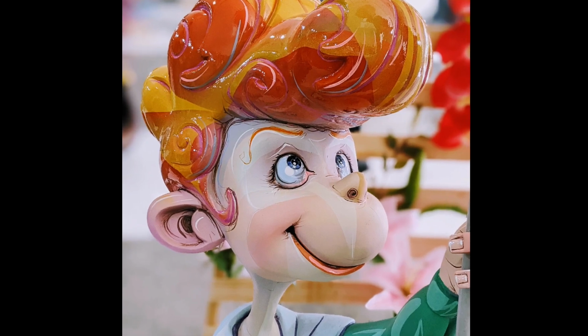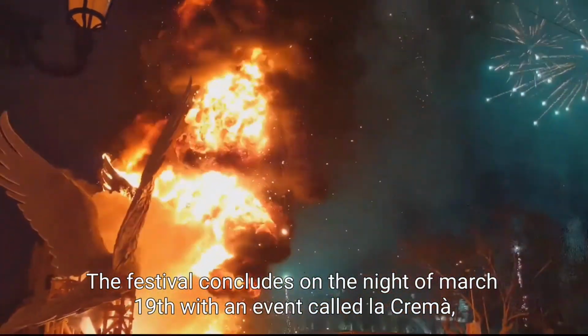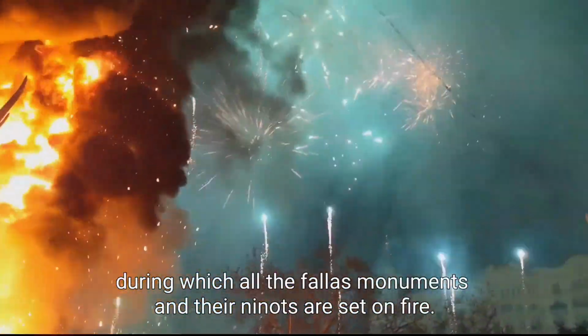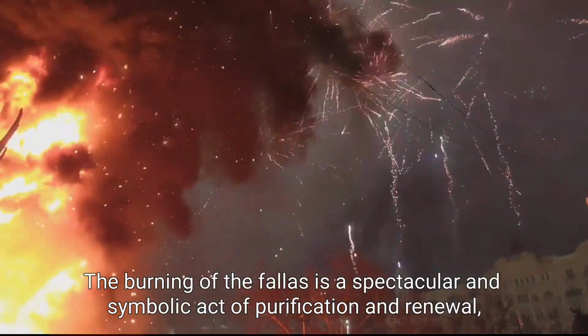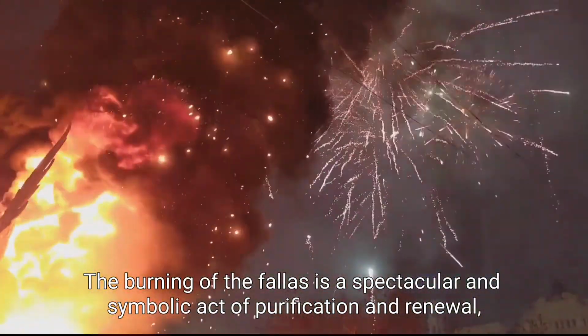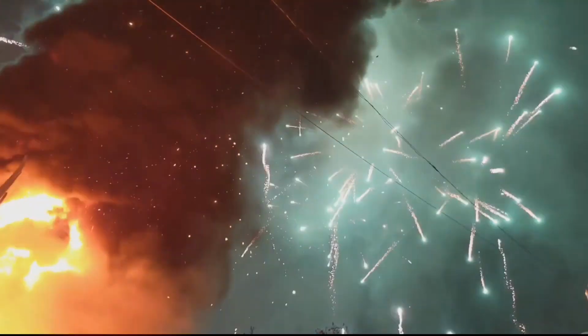5. The Crema. The festival concludes on the night of March 19th with an event called La Crema, during which all the Fallas monuments and their ninots are set on fire. The burning of the Fallas is a spectacular and symbolic act of purification and renewal, signifying the end of the festival.